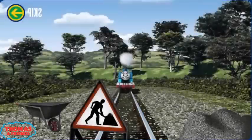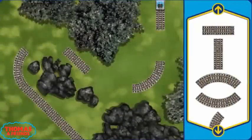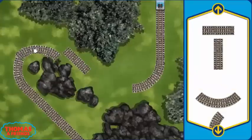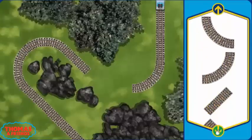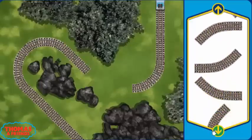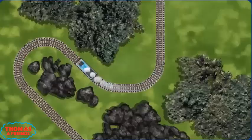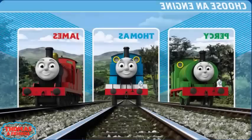Thomas puffs and chuffs down the track. Suddenly, his way is blocked by track repairs. Help fix the track so that he will be on time. Make the repair using the track pieces. You did it! Full steam ahead! You are really useful! Play again! Choose who shall make the next delivery.